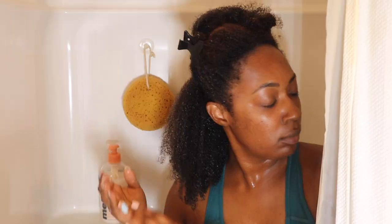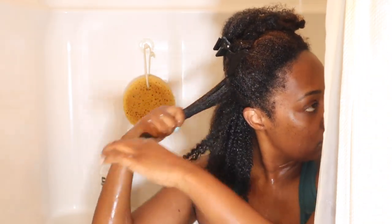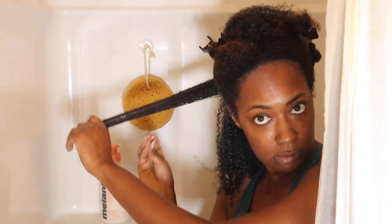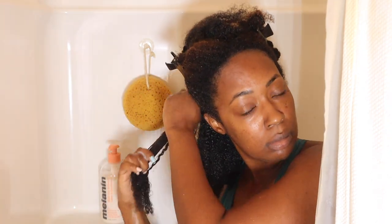And then last but not least, the new Jello Shot formula. I've been getting asked so often, what do you think of this formula? Honestly, it works the same on my hair. Is it the same? No. But does it work the same? Yes. And that's all I asked for, right? I'm not going to get stuck on the ingredients and what has changed. I'm all about practicality. Does it work the same? And on my hair, it works the same.